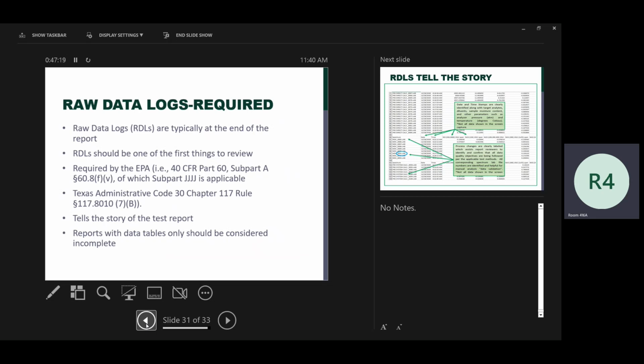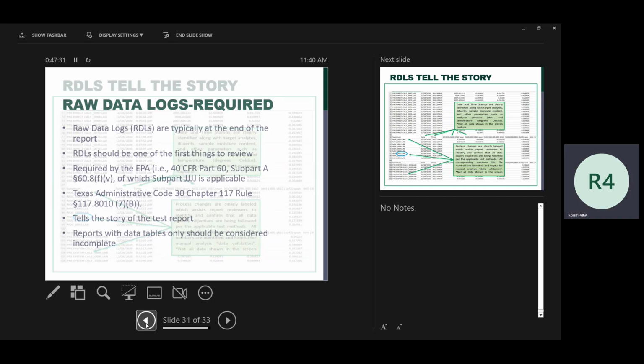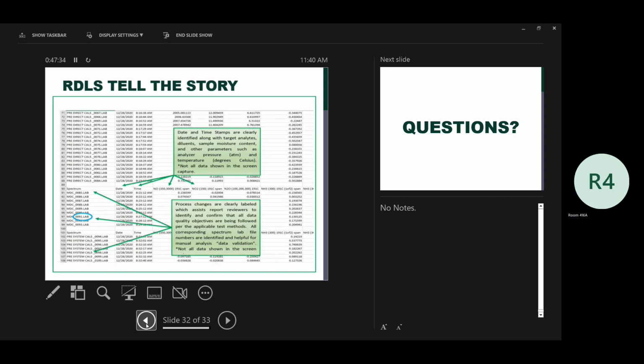But the reality is, if you're not following every step along the way, every single thing that is required, at the end of it, is it really a valid test report? I would say no. But also, I'm a stickler for the rules because I'm a nerd.